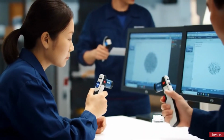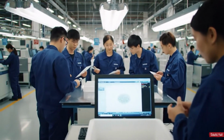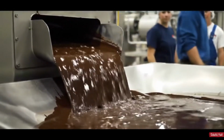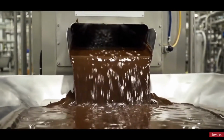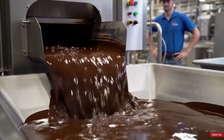Technicians monitor particle size using digital sensors and sampling tools, ensuring the chocolate falls within strict quality standards. By the time the refining process is complete, the mixture has transformed into a velvety, perfectly blended chocolate base, smooth enough to melt instantly on the tongue.